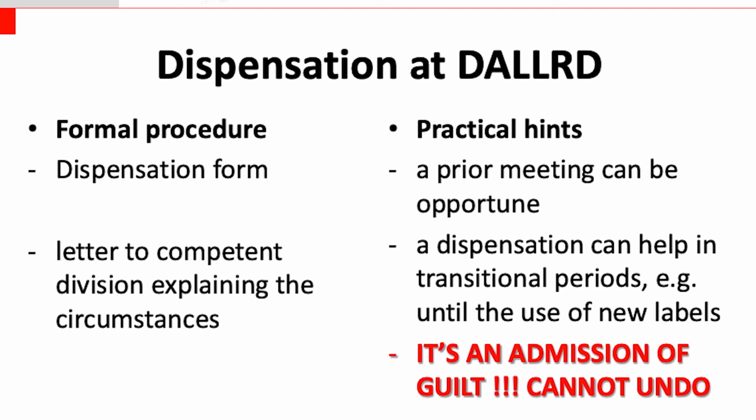Generally, you ask for a dispensation for a transitional period while you're resolving the problem. But just remember, any dispensation is an admission of guilt. You are admitting your product is incorrectly labeled and you're asking for leniency. You cannot thereafter try to go back on that and claim that your product is in fact compliant.